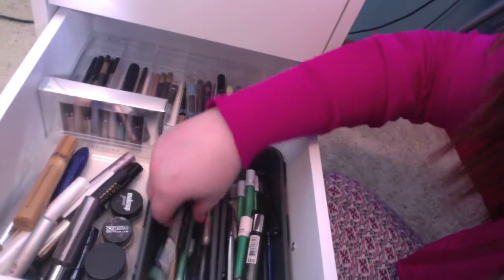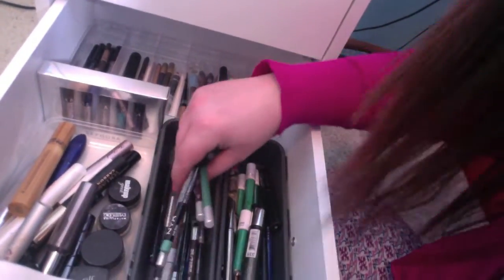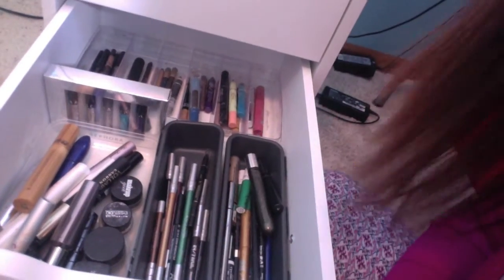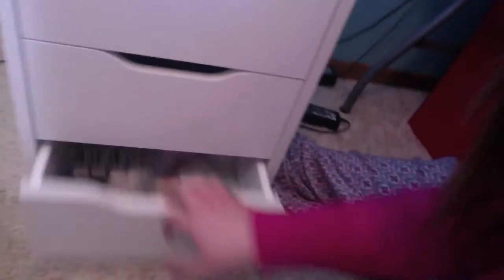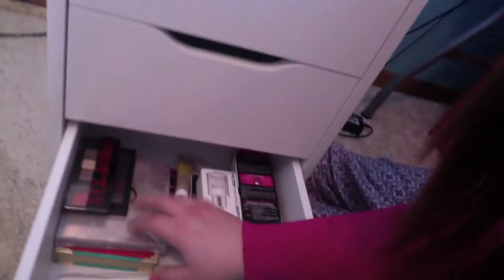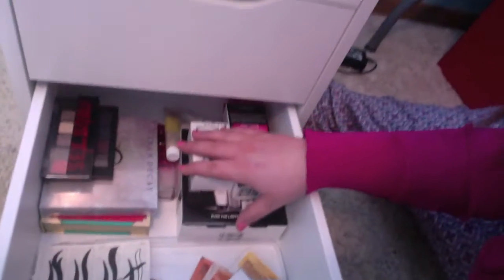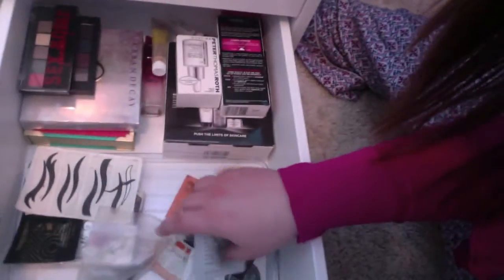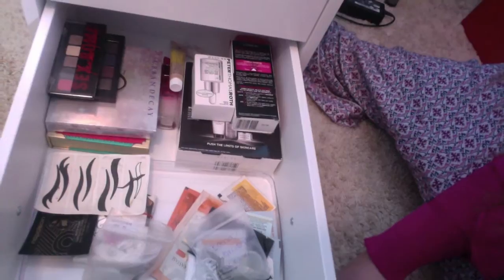All of my eyeliners that I use quite often, all my Urban Decay ones, and then all of my liquid liners in there. And then in the bottom drawer here is just kind of miscellaneous. Some palettes that I'm not really using right now, some skincare that I'm not using, and then just tons of samples right here that I've gotten in my Birchbox or whatever. So that is how I have it organized right now.